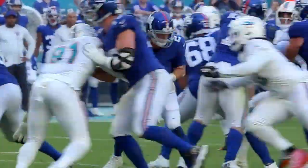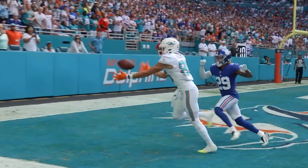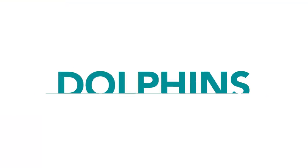Third down and 10. Back, oh, they got... throw it. They got it. Again. Tells a Dolphin touchdown.